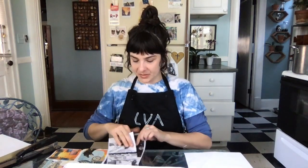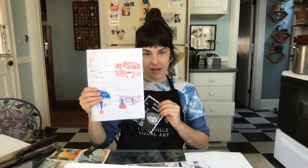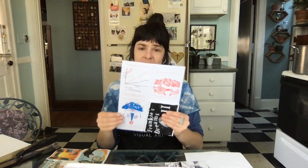It gets folded carefully. But let's say I'm doing a zine such as Frankie's Dreams, which has a lot of dream illustrations. Something else I like to do is try different shapes and sizes. I think it's pretty fun to do that. So you can see this is a zine that goes this direction. This is a 1/4 page, meaning every page like this, 8.5 by 11, would make 2 pages. And obviously I formatted mine to go like this, but you can go either way.